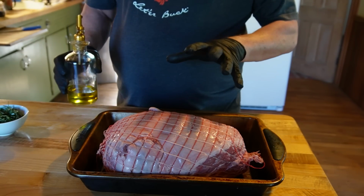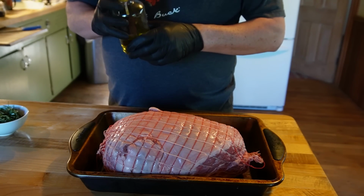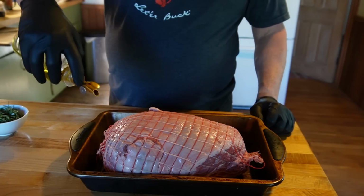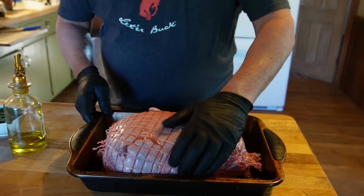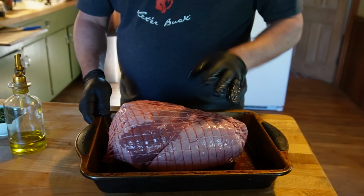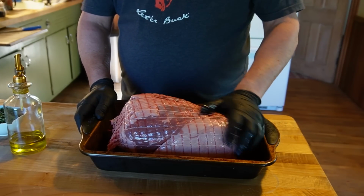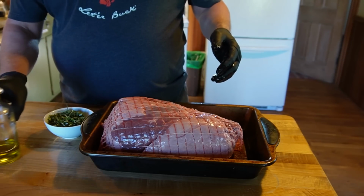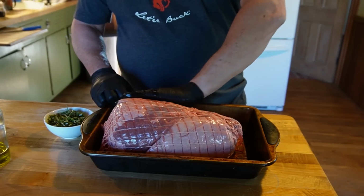So first thing I'm going to do is, I rinsed it and wiped it down, and now I'm going to take some avocado oil and create a surface for the spices to stick to. So we're just going to give it a nice liberal rubbing, and take your gloved hand and give it a nice wipe down. And you can use anything you want. People use mustard, hot sauce, you can use olive oil too. I just prefer avocado oil because it has a higher burn point. Olive oil can get a little rancid when you cook with it, so it's better to cook with avocado oil.